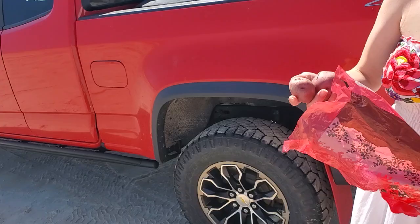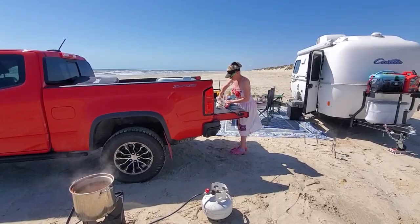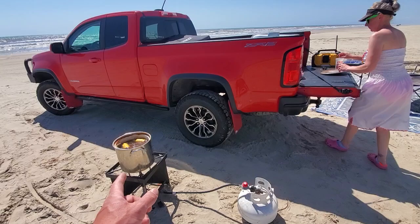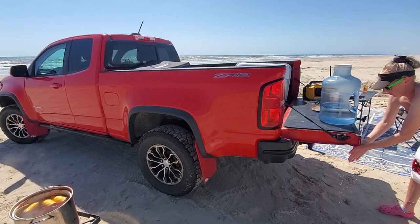Another few minutes for the seafood. Woo! And we're getting the corn. Oh, we gotta shuck the corn too. We'll come back. Ow. Woo! Oh, it splashed right back up at you. Okay, corn is in, put the lid back on, and then we'll do the crab here in a little bit.